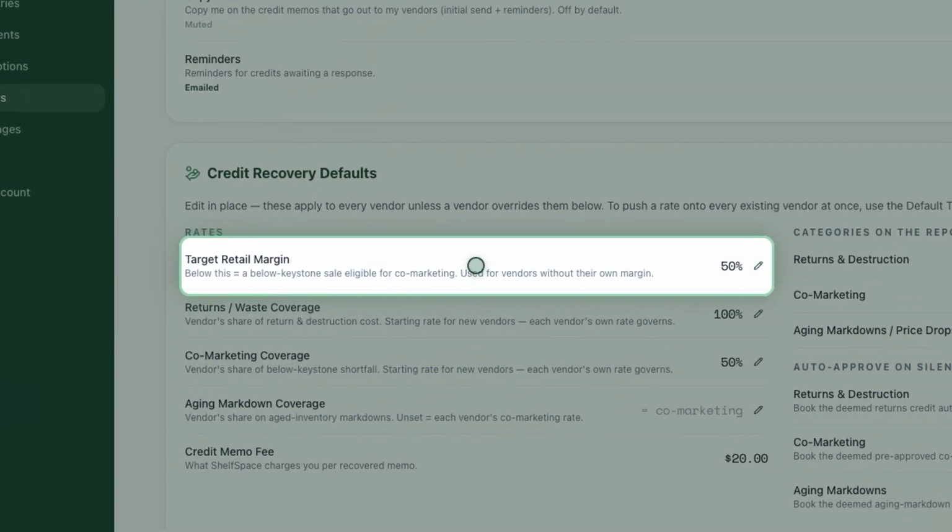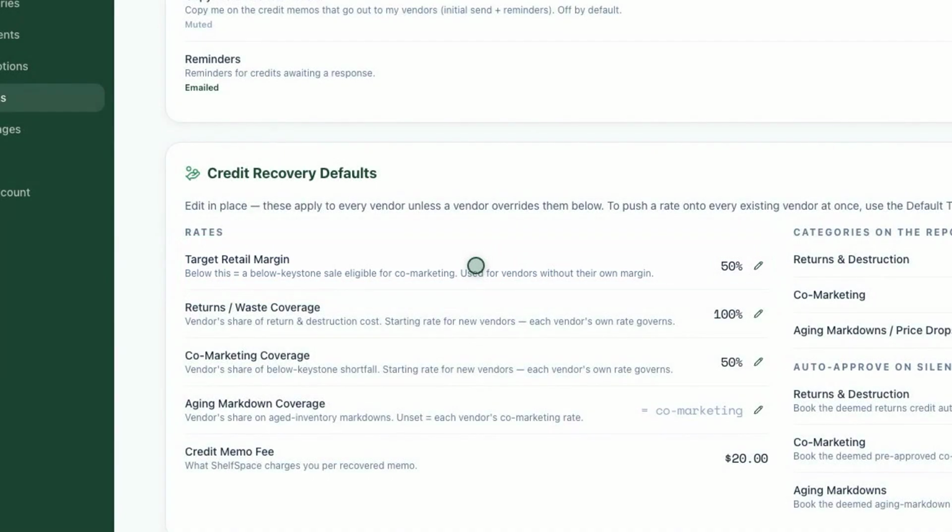But sitting too long isn't enough on its own. The sale also has to come in below Keystone. Keystone is just the product's normal price, the one that hits your target margin. You set that margin right here. It's cost divided by 1 minus the margin. So at 50%, Keystone is simply twice what the product cost you. If an aged package still sold at or above that, there's nothing to share. Only when it drops below does the vendor pitch in.